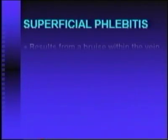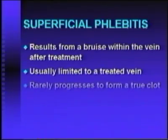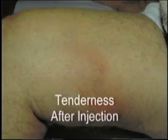Superficial phlebitis, not a dangerous condition, may occur from the bruise that accumulates within the vein after treatment. It is usually limited to the site of treatment and rarely progresses to form a real clot. The incidence is extremely low. This condition is very different from deep thrombophlebitis. This shows the rare spot where redness and tenderness occurs following injection of a large vein. This disappeared quickly.